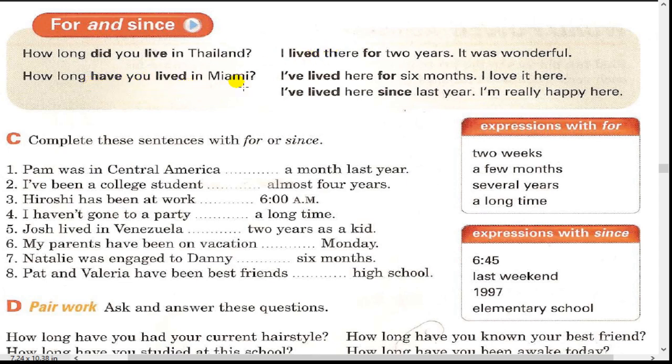How long have you lived in Miami? I've lived here for 6 months. I love it here. With have lived I can use for in the present perfect. I've lived here since last year. Have lived is present perfect. Since last year. I'm really happy here.